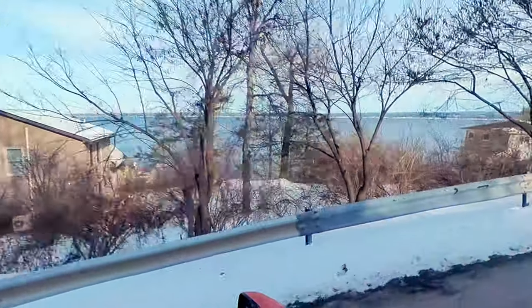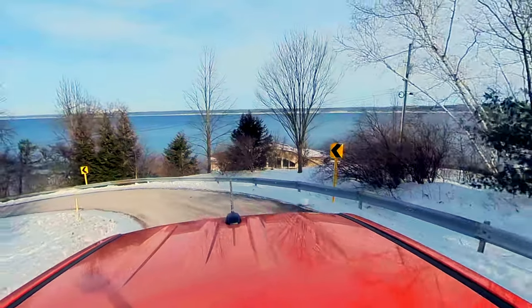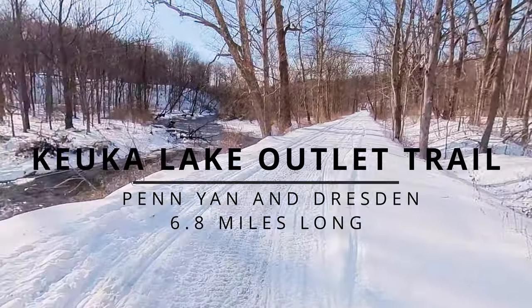So it's pretty easy on a cold winter day to go to the Cayuga Outlet Trail and you'll find basically nobody around. It's super quiet, and really fun, and there's a lot of cool stuff to see. We're on the Cayuga Lake Outlet Trail. And it's crispy.